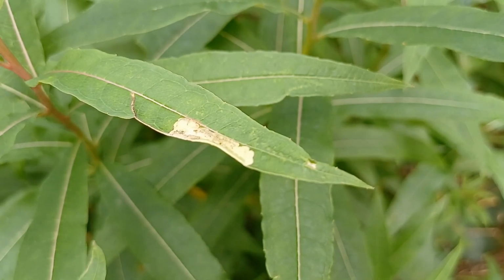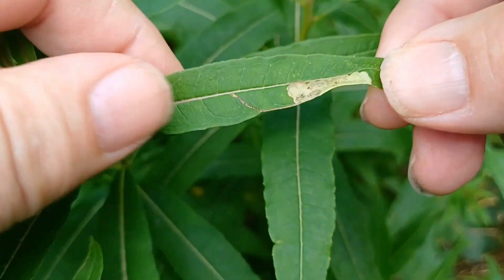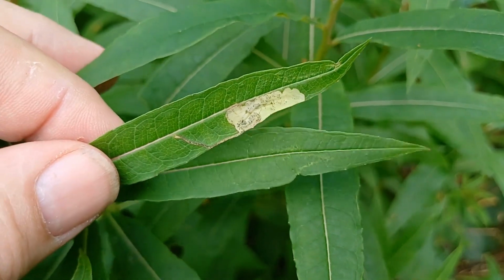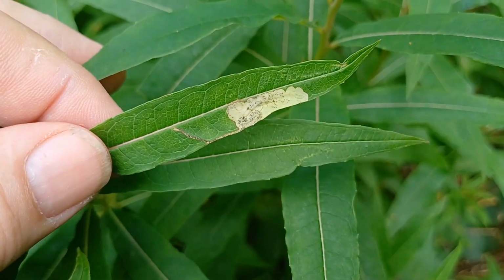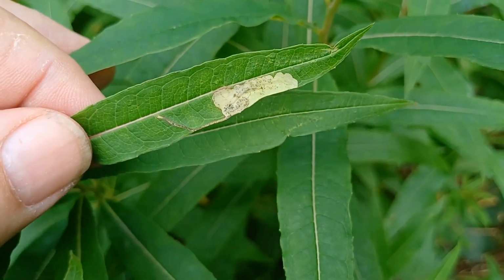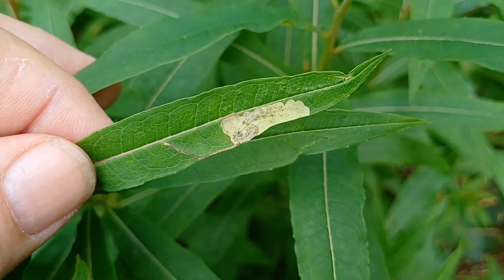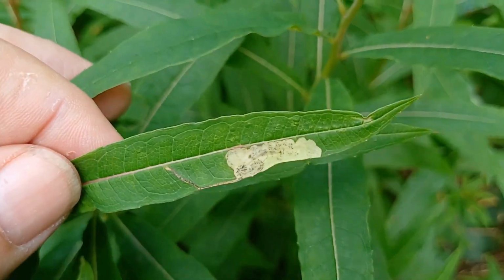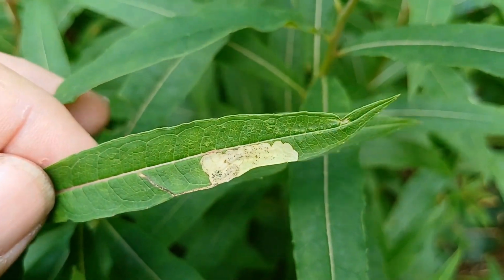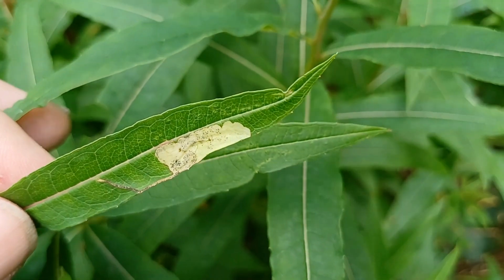This mine can be found, and it's easy to identify because this is a gallery mine that eventually forms a blotch, and you can see where the gallery starts against the midrib there on the left of the leaf, and the larva makes a thin gallery, goes towards the leaf edge, follows that leaf edge, and then as the larva grows it suddenly turns the leaf mine into a blotch. Very conspicuous, and I think this one is still occupied.